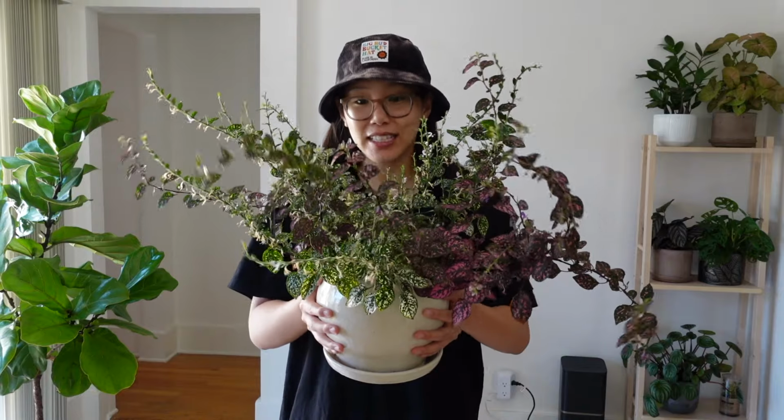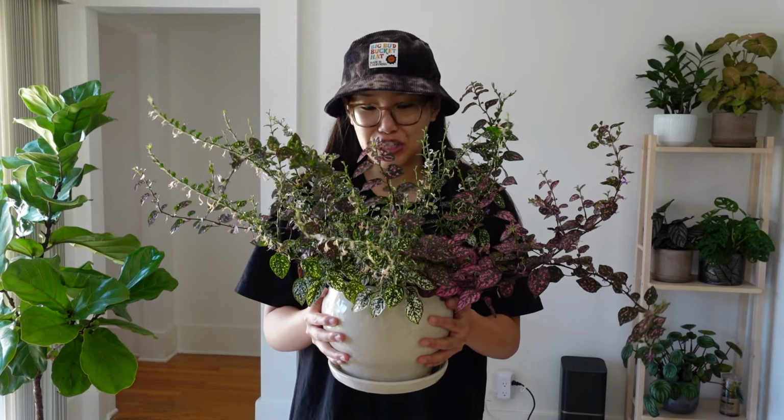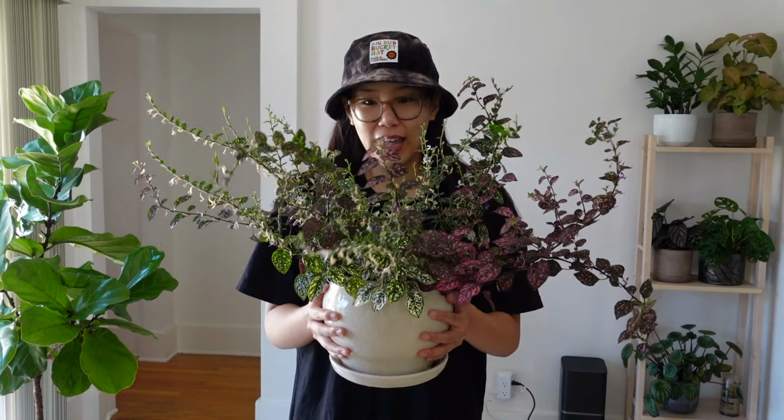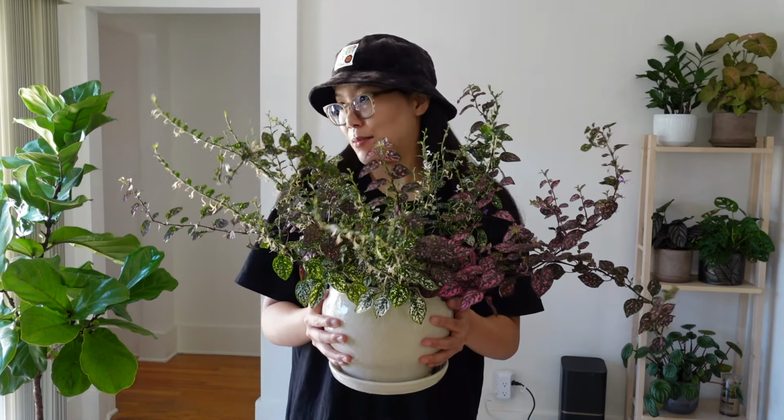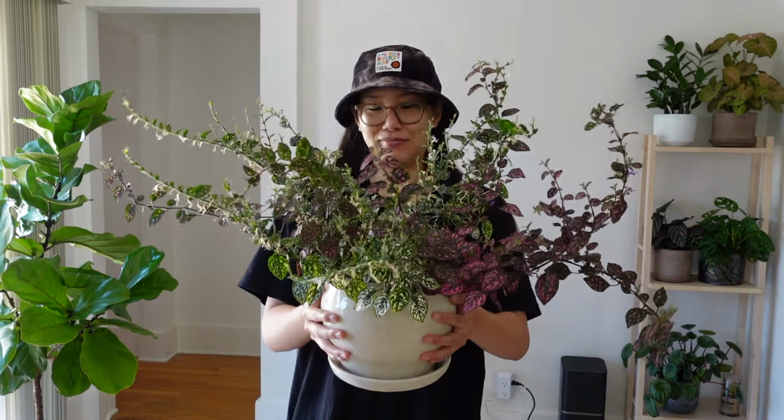This is my polka dot plant, and it's getting a little crazy. As you can see, when I bought this plant, it was just a tiny little bush, and now it's getting long and strong. I'm not sure if I need to trim it so that it gets bushier or if I should just let it grow wild and leggy like this.